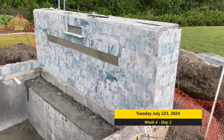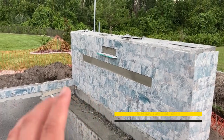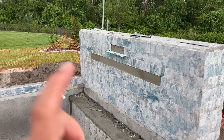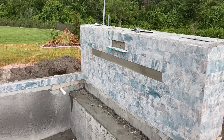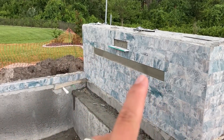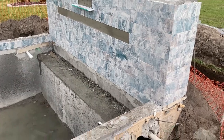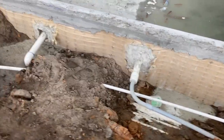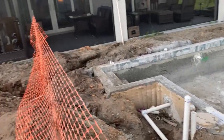Week 4, day 2. A lot of activity today. So they set up the back wall for the fountain. So this top fountain is in. They just need to put the tile in above it. And then this whole section is going to be glass block with the 2 scuppers right there. So the guys were out today setting that all up. And it looks like the plumbing is all in place. So he spent a lot of time on that today.